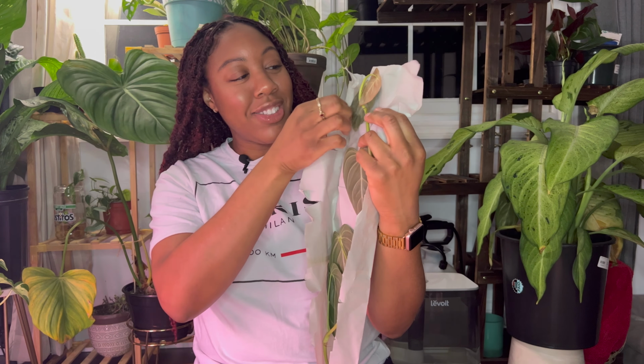This one, I believe, is not hardened off yet. Because this is the top leaf, the newest leaf, it just isn't hardened off yet, and that's why it's still so floppy, because the other ones are holding their own now. So that's that one. Then we already looked at that baby.